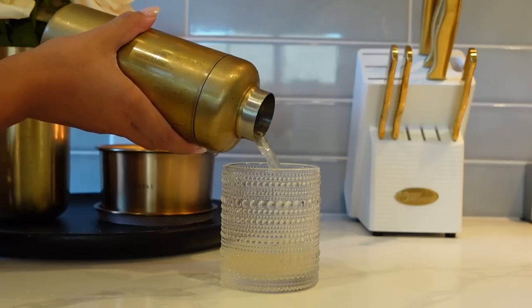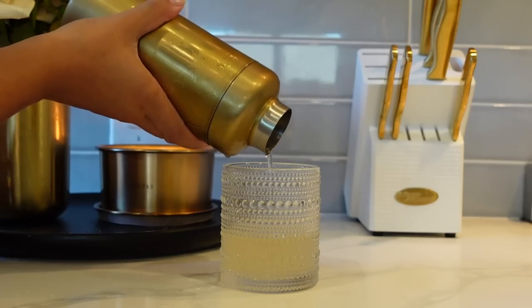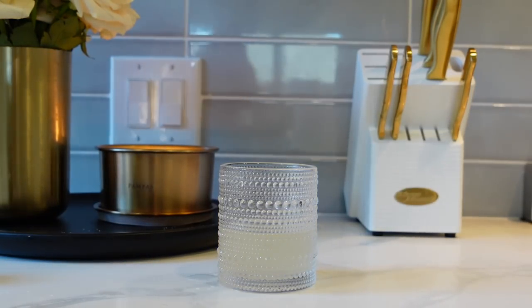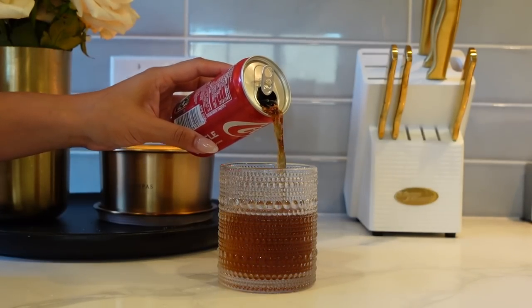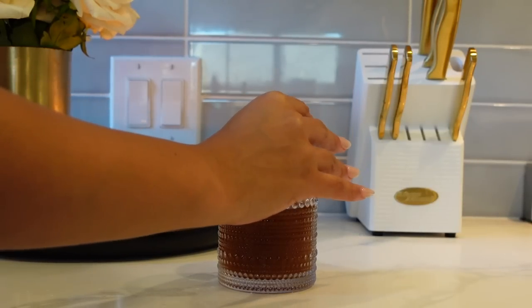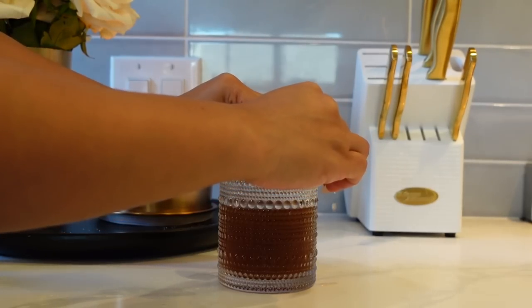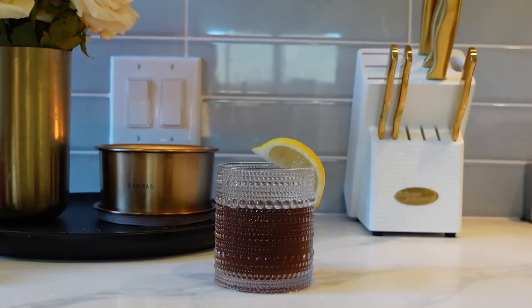I love making these little cocktails, makes me feel like a barista. But I cannot figure out why my thing keeps leaking, y'all. It's always leaking, it's so annoying. And then we're just gonna go ahead and top it off with some Coke, because that's how you make a Long Island. And I squeezed a little bit of extra lemon in there because I really like lemon, and I put one on the side because I was trying to make it cute, but it would not stay on the cup, you guys. I think I didn't slice it right. But anyways, there we go. That's what it looked like for the little time the lemon slice stayed on there.